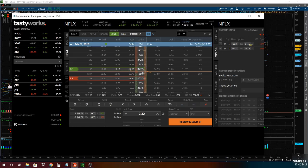Here, the 347.50, 352.50 is a 232 cost basis, 268 profit potential. So excellent risk versus reward. It's already $2.10 in the money, so the majority of this trade so far is intrinsic value, and it wouldn't take much of a move in Netflix in order for it to get to break even, let alone an overall profit.